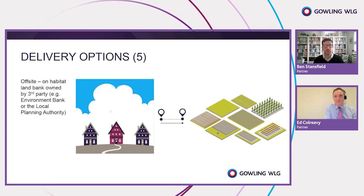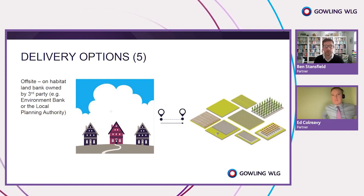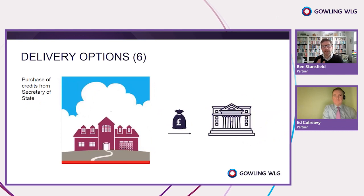So we're seeing those new assets cropping up. Similarly with local planning authorities, we've already mentioned that they might start doing stuff. It will be a good revenue spinner for some local planning authorities. So that's a new model we're seeing crop up. And then finally, in case of emergency, break glass, buy something from the Secretary of State. So if you're building your McMansion, for example, you might just think, well, you know what, it's far easier to just buy credit from the Secretary of State. I don't want to do it on site. That might be a solution for some people.